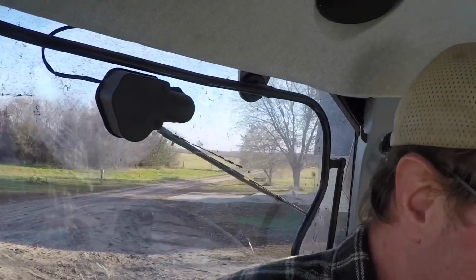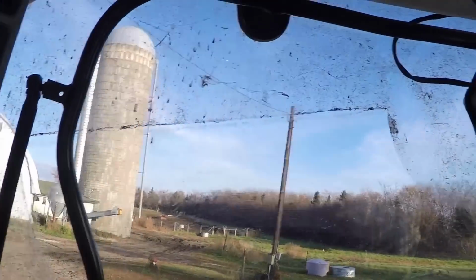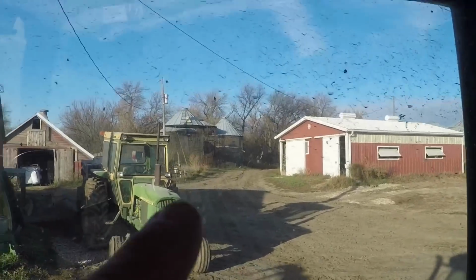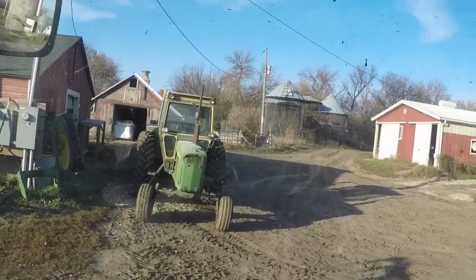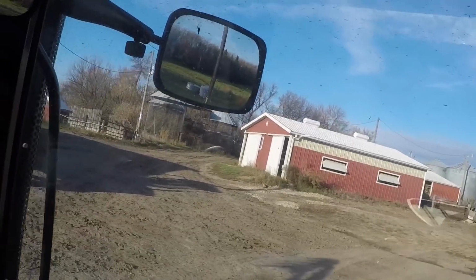The reason why we don't, I mean, it would be nice to bring the combine up here in the yard, but it's got the corn head on there. Part of the reason we cannot get it up here in the yard with the corn head on is because right over there it's too narrow at that point, and we just cannot fit it up here with the corn head on.